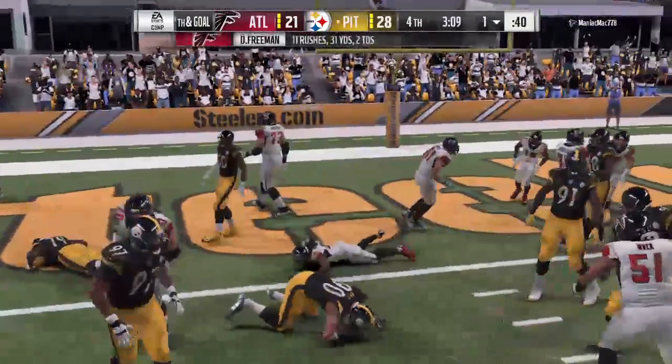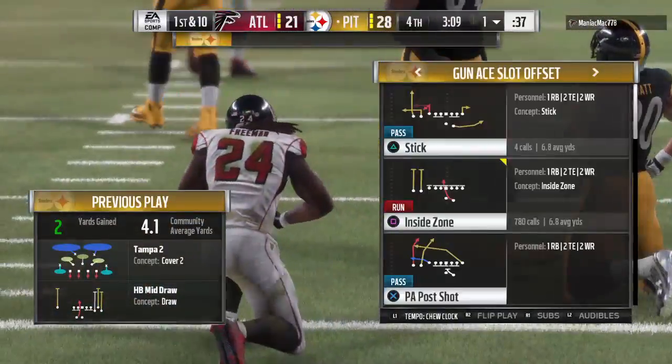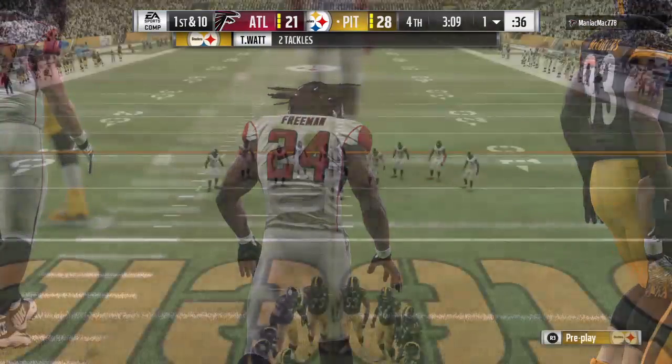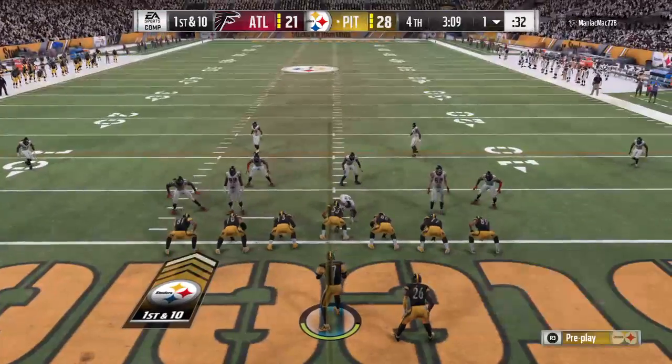This is Freeman, and he's not going to get in. They stop him at the 1. They gave it to him in search of his 3rd touchdown, but he's denied, and the Steeler D will celebrate the goal line stand.